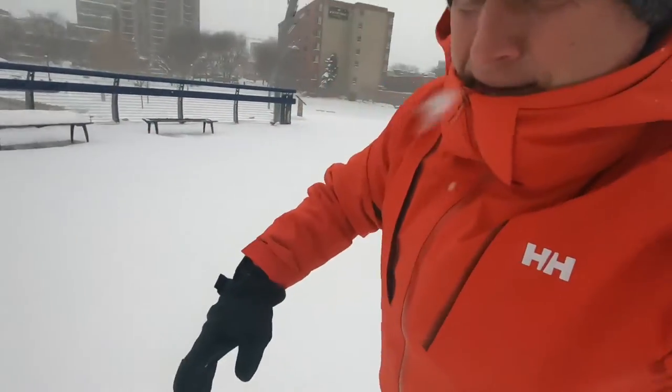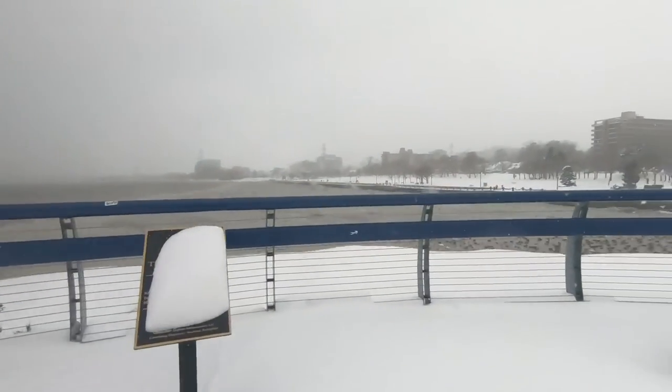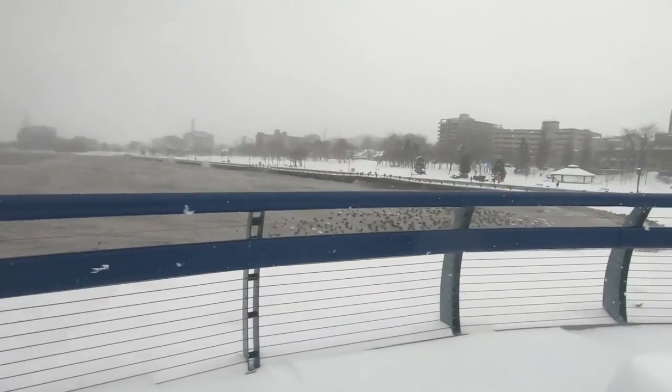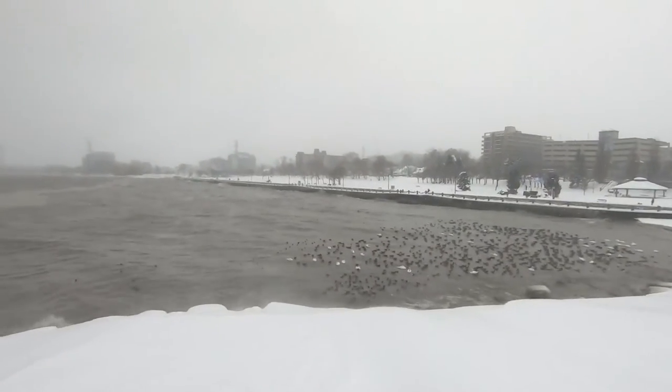Now the waves are crashing down here, which is nice to see. Look at these waves, look at that. This is beautiful out here. All right, come on, zoom in. Oh.